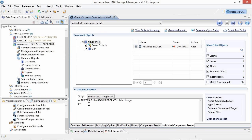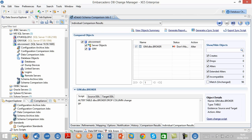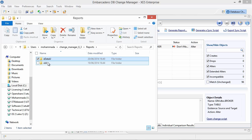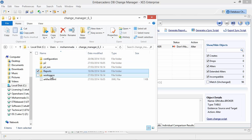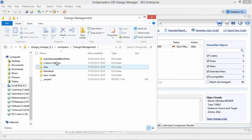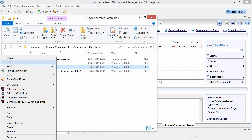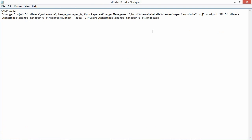The final thing I probably want to show you is the actual batch file. So let's just show you how the batch file looks, and then I'll hand back to Mark. And we can see that the batch file has been created for us. There's nothing else we need to do here apart from schedule this and have that run via the command line.